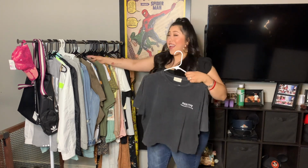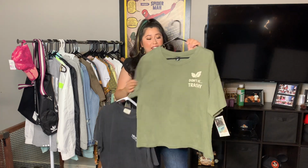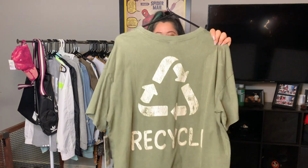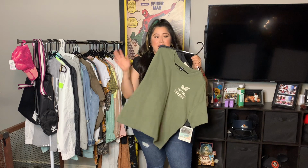So I was also able to get this other one. This one doesn't feel as great as this one, but it's still cute, and it was also $2.49, and it says, don't be trashy, recycle. I thought that was so cute. Like, hey, you, don't be trashy. So I thought it was so cute, so I got it. And again, $2.49, freaking $5 for two shirts that I'm most likely gonna wear every other day.